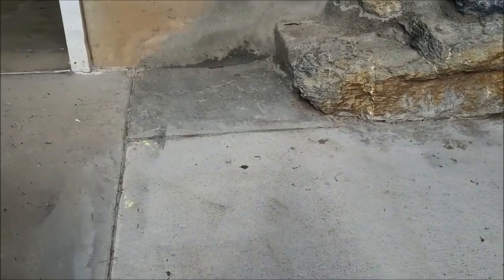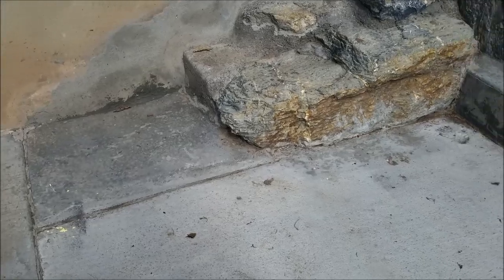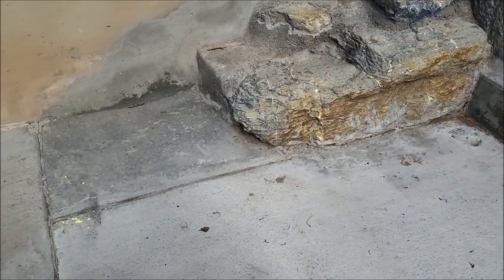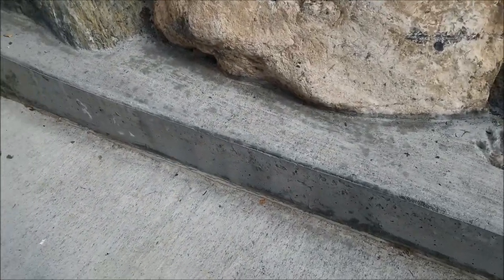So adding to your driveway, it's a fair amount of work. It's hard work, I'm not going to lie. It's not easy, but it's well worth the effort to add to your driveway and make it wider if you need some extra parking space on your property. And it's holding up really well.